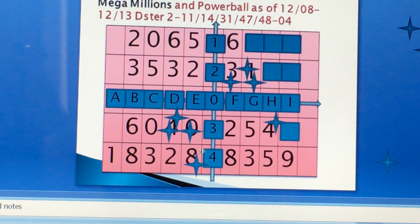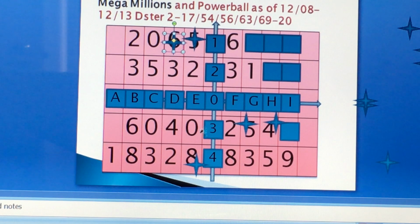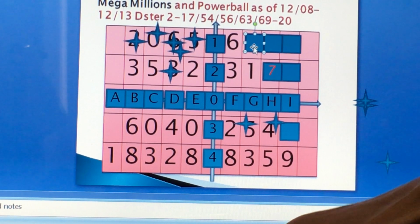And if you look at this, let's look at the Powerball numbers that got drawn. We have 17, not in the Dster. We have 54, bottom quadrant 4, 56 top quadrant 1, 63, top quadrant 1, that D1 is used more than once. 69 not in the Dster, maybe you can use the blue box, and 20 is on top. So again, you can see 1, 2, 3, 4 numbers in the Dster. Not that bad, not that good. You might want to use 17 over here, and then 69 you might want to use over here. So there we go.